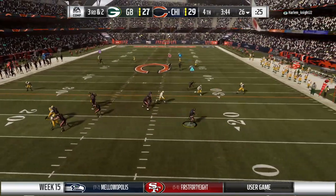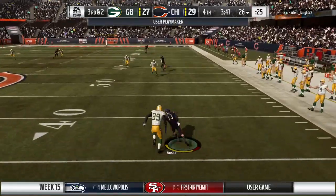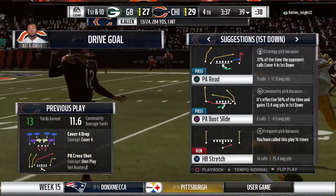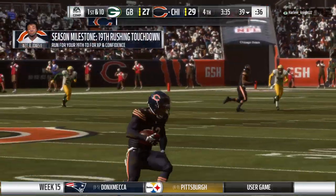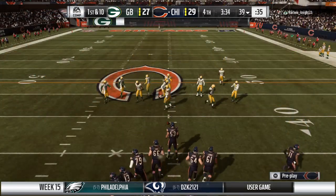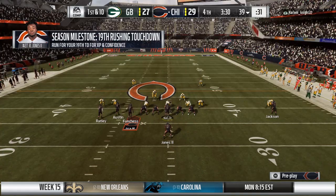Here we go. Flush to his right. He's going to find his man. That's Tavon Austin. And he gets this one just shy of the 40. They'll mark him down at the 39. Some good games going on in the early window. This might be the best of the bunch.